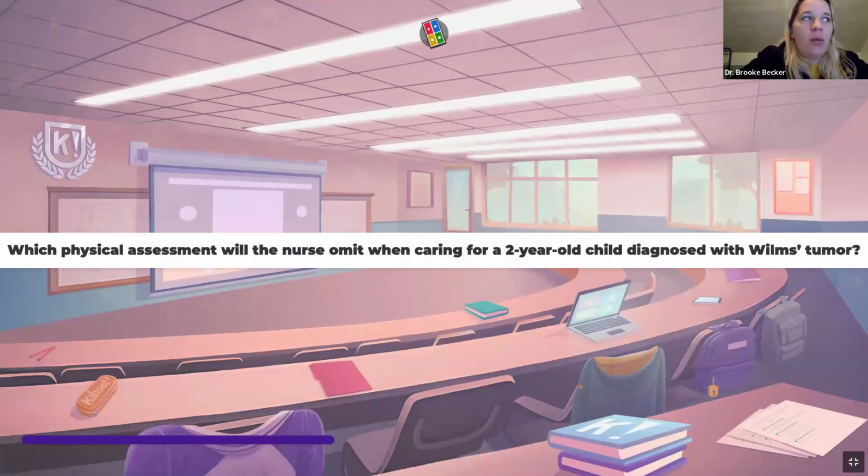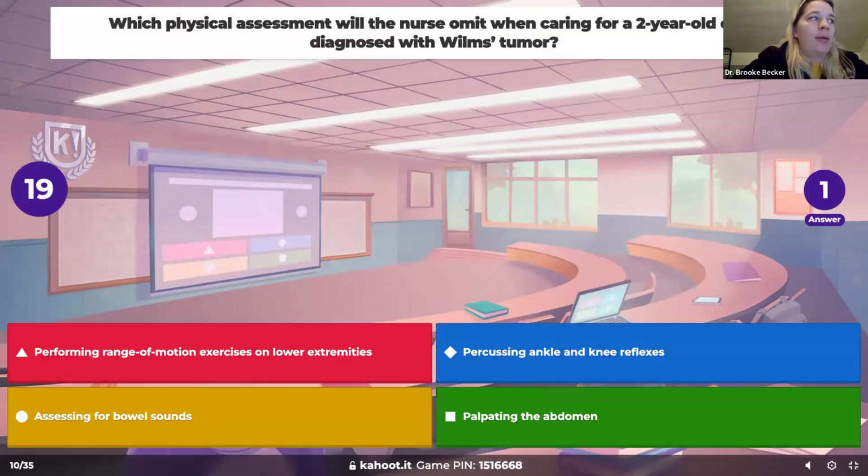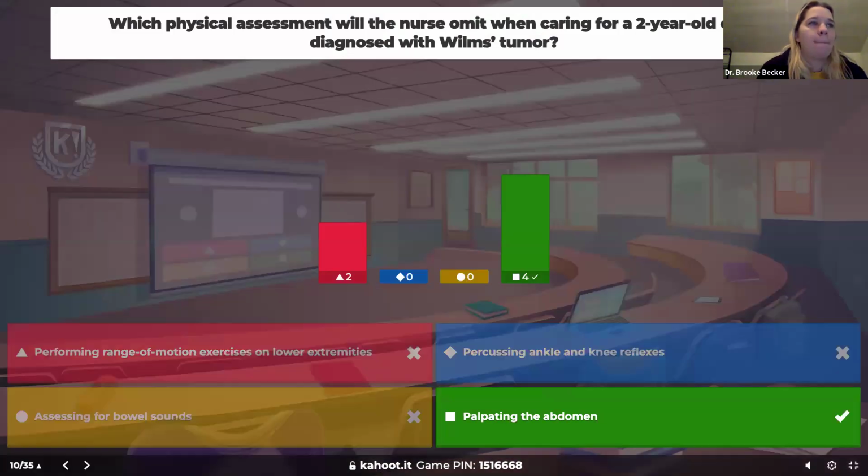Okay. Which physical assessment will the nurse omit when caring for a child diagnosed with Wilms tumor? Performing a range of motion exercise on lower extremities, percussing ankles and knee reflexes, assessing bowel sounds, and palpating the abdomen, which would be skipped and not done in a patient with Wilms tumor. Palpating the abdomen. Can anyone tell me why that is? If you don't know, that's fine. I can tell you, but I want to see. You could probably move it or like damage it. Yeah.